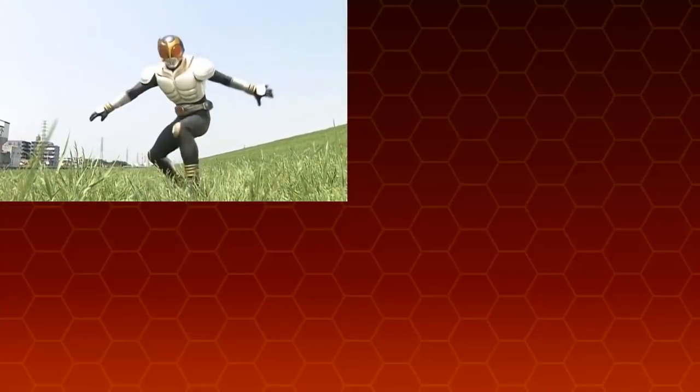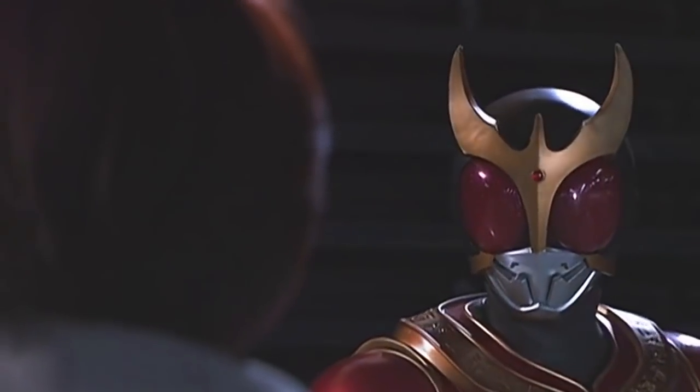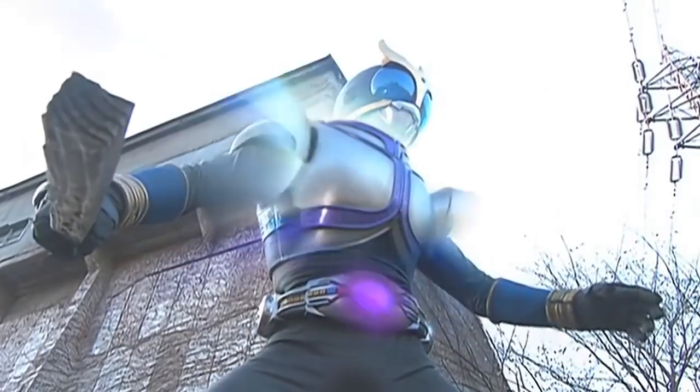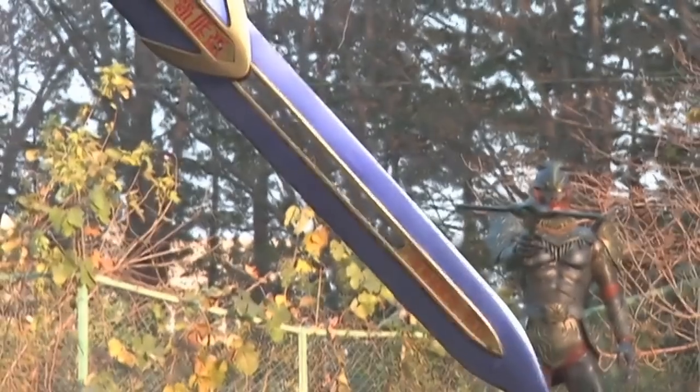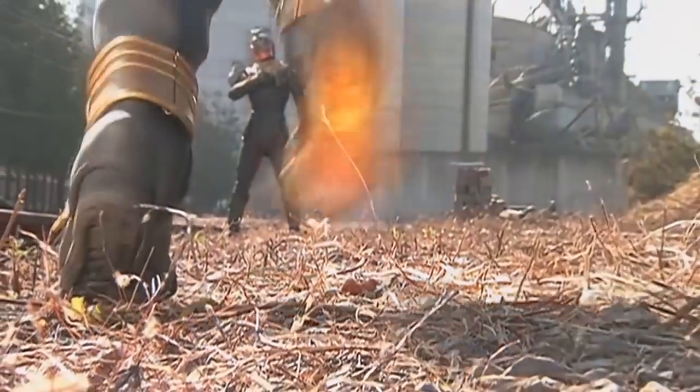From plain white to new colors to extra gold to full black and a removal of anything familiar to the other designs, Kuuga's forms are a great example of visual storytelling. Not only can you get a good idea of each form's purpose from a basic look, you can also see how the powers increase by looking at them all simultaneously and how design aspects get accentuated.